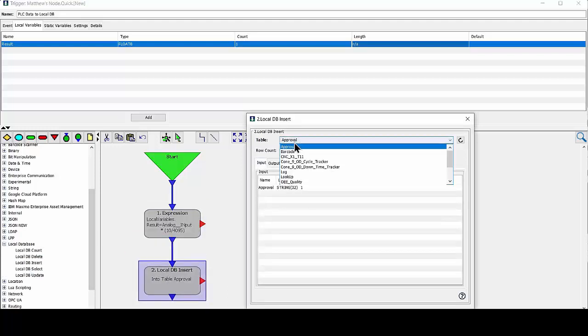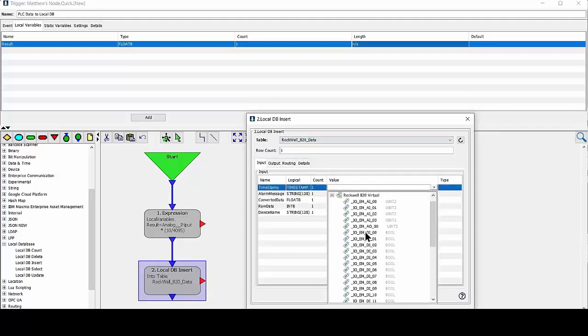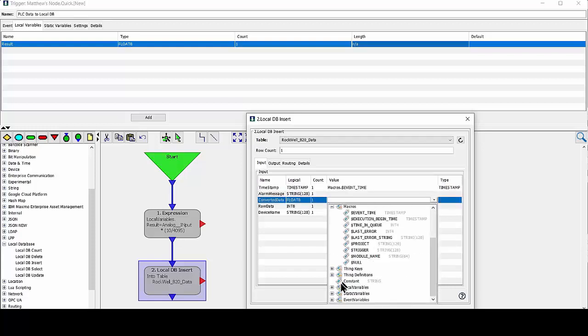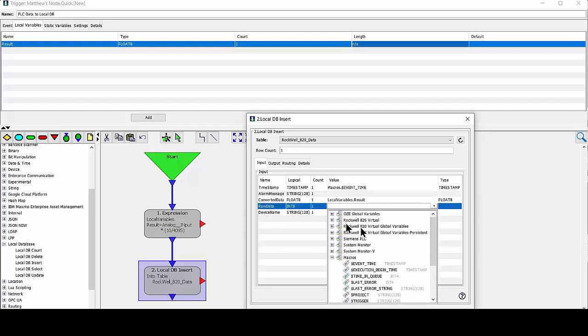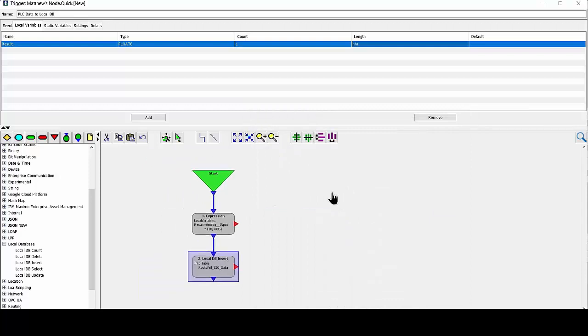So I'll go ahead and grab that here, say I want to put it here, and now it's as easy as filling in the blanks. If I want the timestamp, I'll grab it from the built-in macros of DeviceWise. I want to get the converted data, will be right from that local variable you saw me just create. Raw data will come right out of the PLC, and the device name, I can simply just type it in if I want to. Once I've done that, I can go ahead and close that program off, connect it up, and that's it.